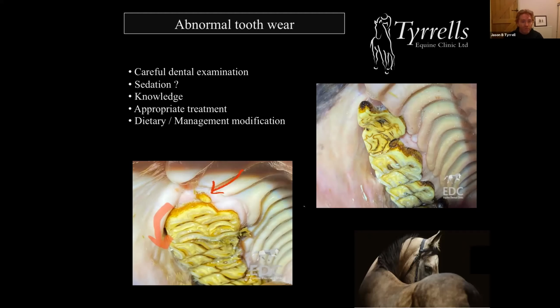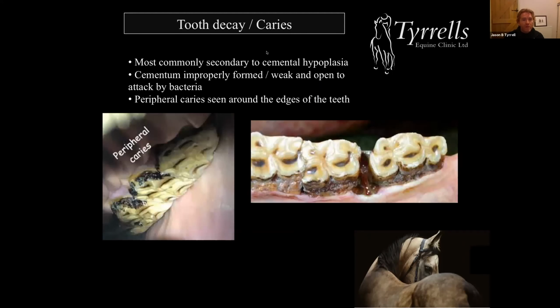Untreatable, treatable. So I'm going to talk now about tooth decay and caries. Caries, unlike humans, where it's sugary foods, which we're all probably pretty guilty of, sugary drinks especially. In teeth, most tooth decay and caries is due to what's called cemental hyperplasia. Now, the cementum is one of 3 constituents of the tooth. There's cementum, enamel, and dentine. And the cementum, in this case, is around the edge of the tooth. It should be a nice yellow color. So the edge of the tooth should be analogous to glass. It should be nice and smooth, and food shouldn't stick to it.